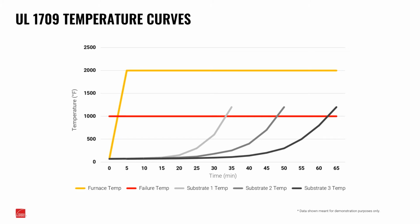In this example, system 1 would have a time rating of just over 30 minutes, system 2 just over 45, and in system 3 it would be just over 60 minutes of time rating.